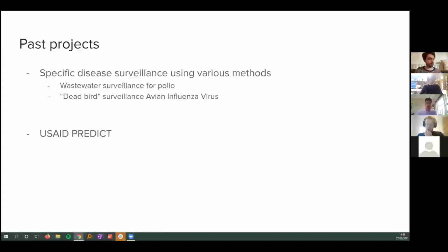USAID Predict was a really large-scale animal surveillance program where they took 130,000 samples from animals across 10 years, mostly focusing on Asia and Africa, where there's high human-animal contact. They detected lots of new diseases, including 110 novel coronaviruses, but this didn't actually help much with dealing with SARS-CoV-2, which is quite an interesting point that I will come to later. And other than that, there have been lots of smaller studies which are quite useful for finding methods and ways of doing this, but none of them are massive surveillance systems themselves.